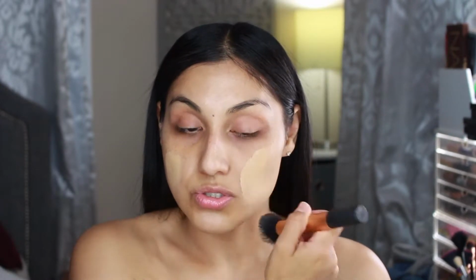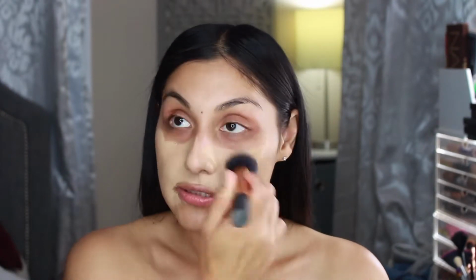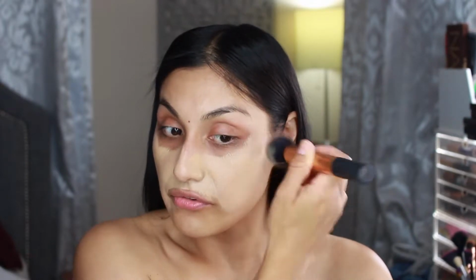So now what I'm going to do is grab this brush right here. This one is from Real Techniques, and this is a buffing brush. So I'm going to use this, and I'm going to do one pump directly on the brush. Just like that, and I'm just going to start blending it out right there. And look, this is a very good shade for me, I feel like.